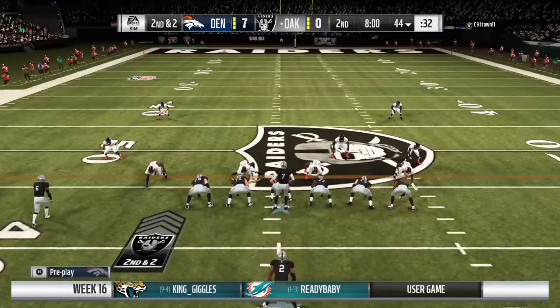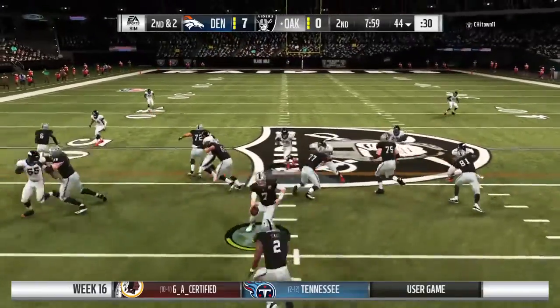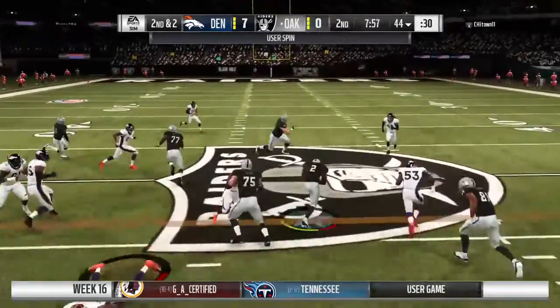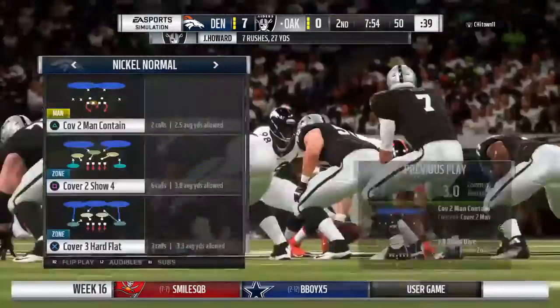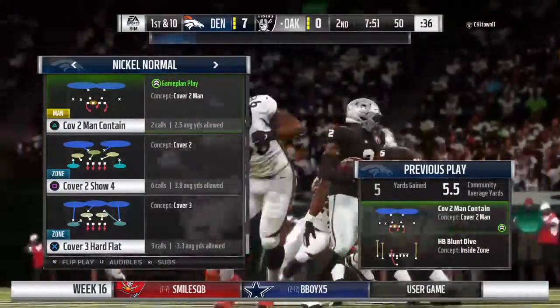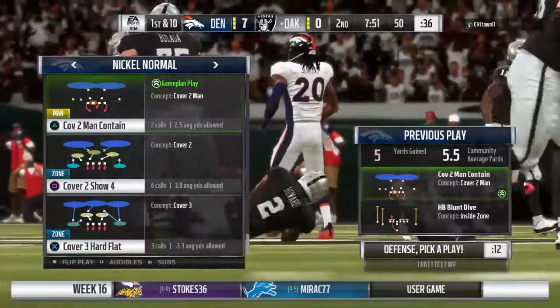Check. Patriot. Hot. A give to Howard. And now running right through it. And he'll get it out to midfield. Looks like they'll spot it right at midfield at the 50. 5 yards is the pickup there as that extends this drive.